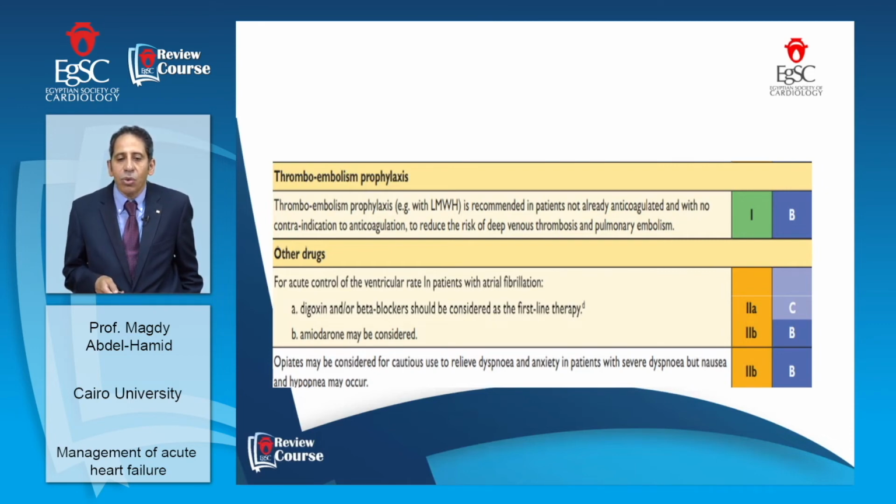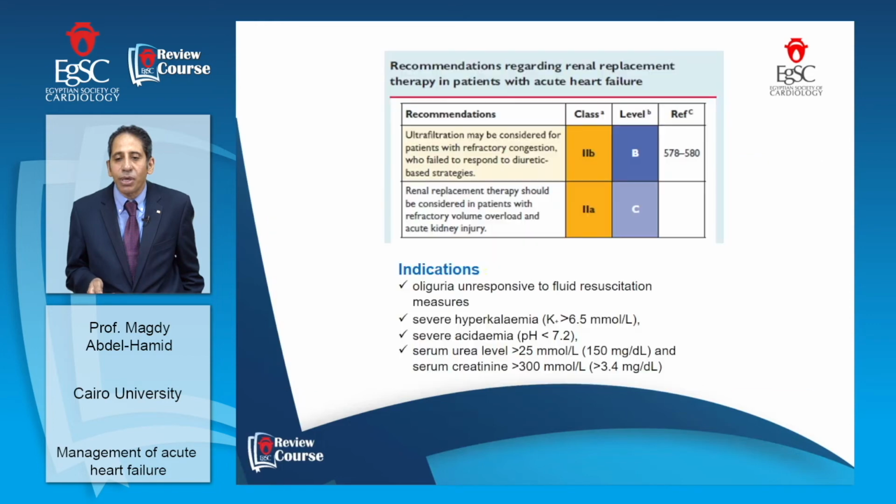Other drugs, which is class 2A, digoxin and/or beta blocker as first-line therapy to control the ventricular rate in patients with atrial fibrillation. Amiodarone therapy may be considered, a class 2B recommendation also. Opiates may be considered to relieve dyspnea and anxiety in patients with severe dyspnea, and this is a class 2B recommendation. And renal replacement therapy is considered also in patients with acute heart failure.